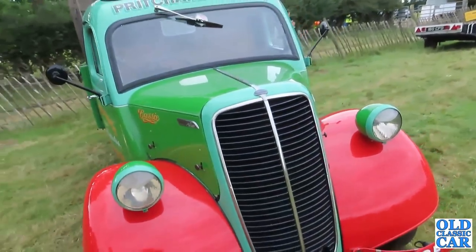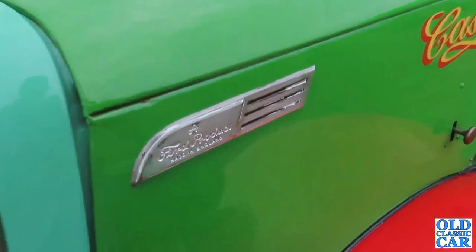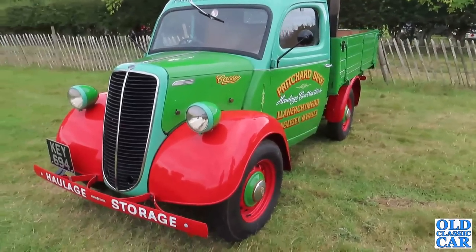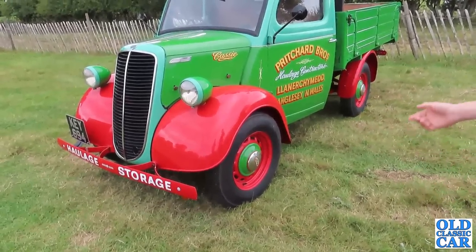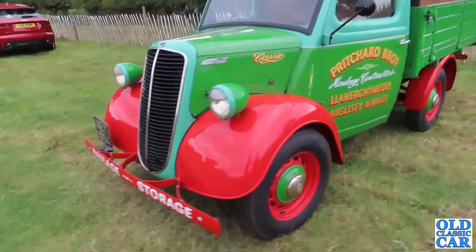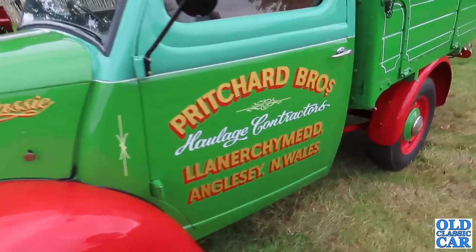So this is the E83W as it was known. This one's badged as Thames, with the little badges on the bonnet there. The earlier ones were Fordsons, and there weren't a huge number of differences. These came out in 1938 and were built all the way up until 1957, which is the year of the van that we've got tucked away at home. EY is a North Wales registration, and this one lives on Anglesey, which of course is in North Wales.